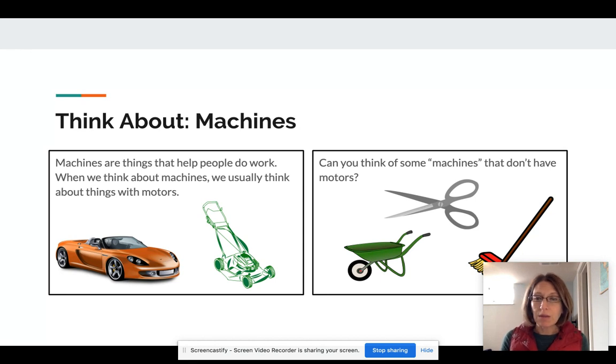But we can also think of some machines that don't have motors. We don't often think of these as machines, but they are, in fact, simple machines. Those are things without motors and engines. Some examples of those would be a wheelbarrow, which is a machine that doesn't have a motor, a scissors, a broom.